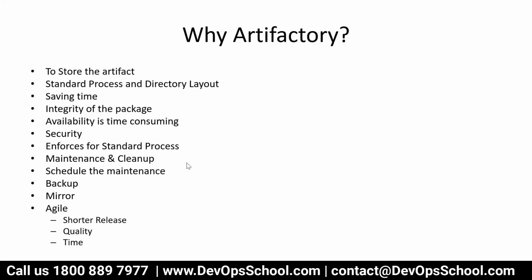This tool will also help you in terms of integrity of the packages. That means it has an algorithm, and it will help you to manage the integrity of the package, so that way it will not get spoiled. And again, anyone who needs the packages can upload and download them. So availability saves time.